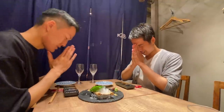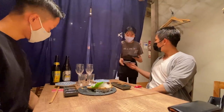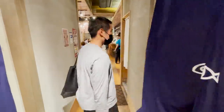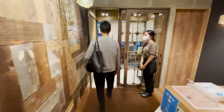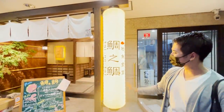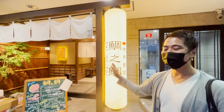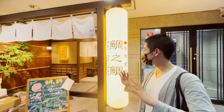Okay, so we have finished eating and drinking everything. It's time for us to go. So, we just got out of the Tai no Tai. It was an awesome experience, starting from the interior, also the friendly staff, the delicious food, everything was great.